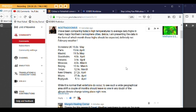And then Nostradamus leaves another comment. He says, I've been comparing today's high temperatures to average daily highs in many major Northern Hemisphere cities. Below, I'm presenting the data in the form of which month these highs should be expected, definitely not February weather. And then he goes through and lists all these cities from around the world. And what he's finding is the highs that are around the world right now are months early.